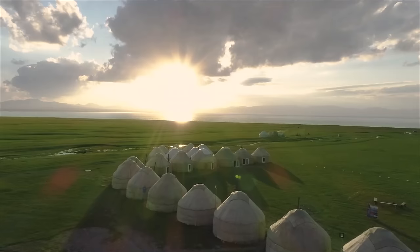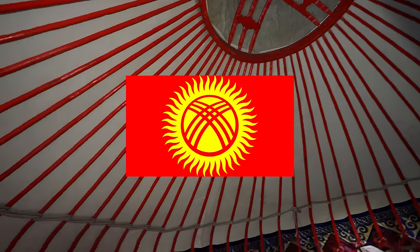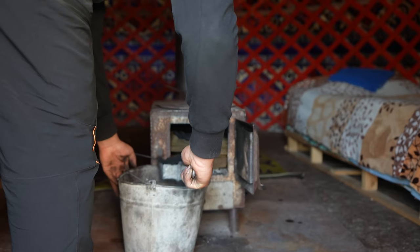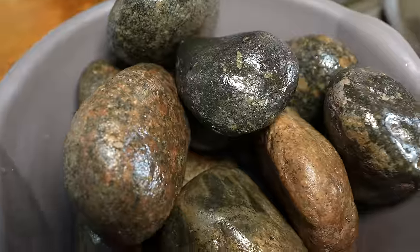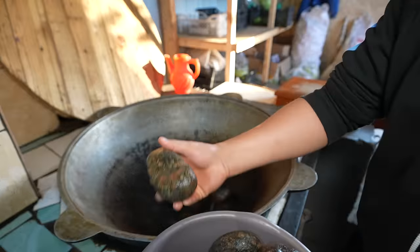We're gonna stay a night in this beautiful yurt. Yurts play big part in Kyrgyzstan. Even their flag features the shape of a yurt ceiling. Chef Jumabek laid stone from the river on the bottom of a large pot.